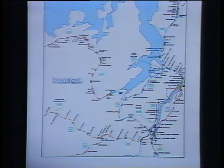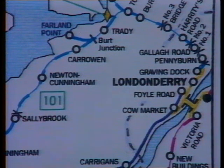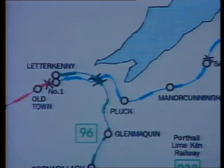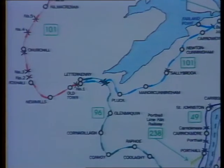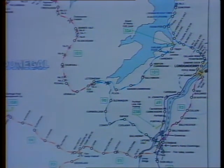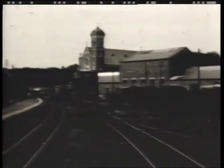By 1950, all that remained of the once extensive system operated in the north and northwest of County Donegal by the Londonderry and Lough Swilly Railway were the branches from Derry to Letterkenny and Buncrana. The line beyond Letterkenny to Burtonport, which we covered in Volume 3 of this series, and that from Buncrana to Carndonagh, had already closed by this time. This is Pennyburn in Derry, where the company had its works.